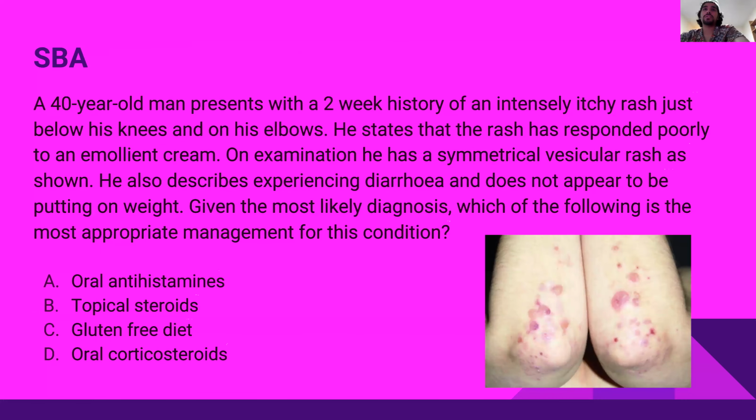Okay, another SBA. A 40-year-old man presents with a 2-week history of an intensely itchy rash just below his knees and on his elbows. He states that the rash has responded poorly to an emollient cream. On examination, he has a symmetrical vesicular rash as shown. He also describes experiencing diarrhea and does not appear to be putting on weight. Given the most likely diagnosis, which of the following is the most appropriate management for this condition?